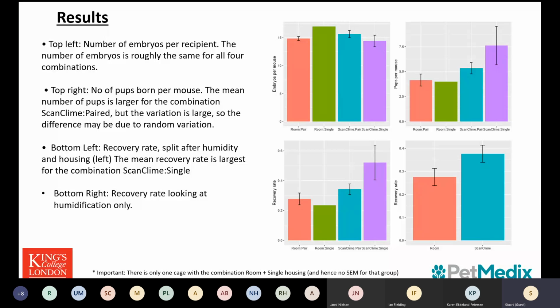On the bottom left, we can have a look at the recovery rate almost as a percentage. So again, we see the scan climb performing better. So this is the 55% relative humidity over the 45% group. And again, having the recipients housed singly seems to have given us the best recovery rate.